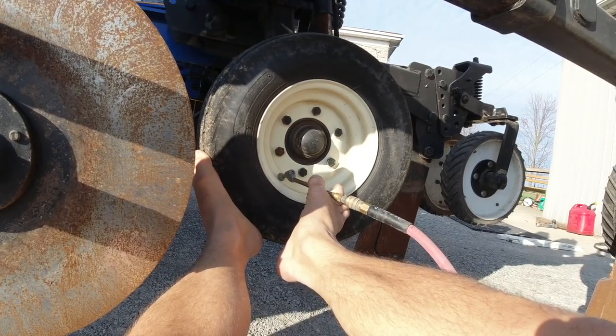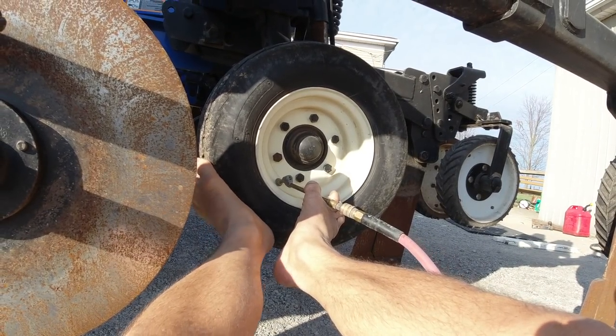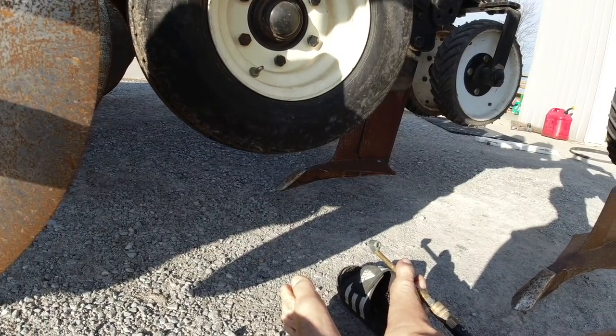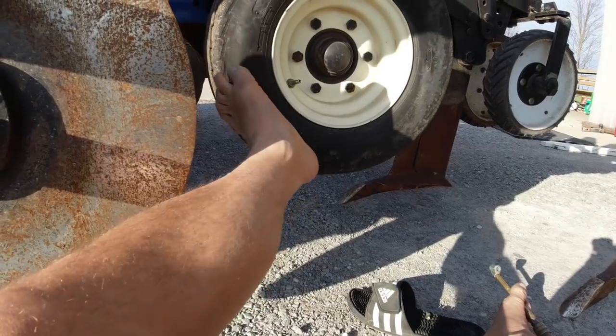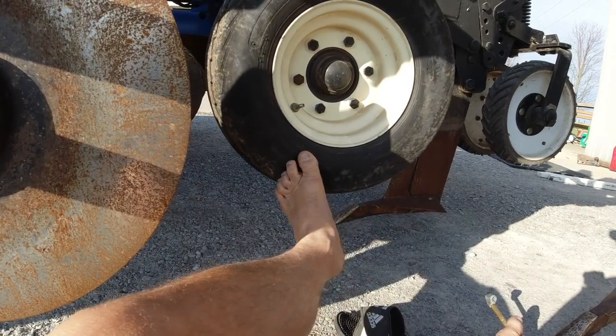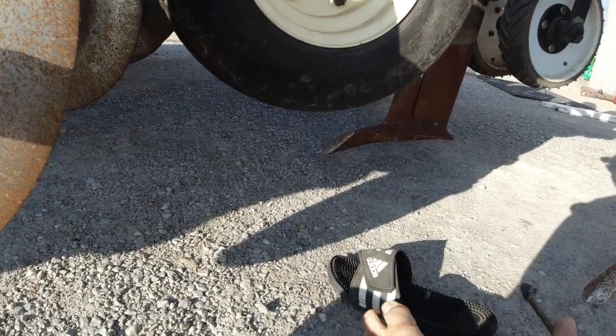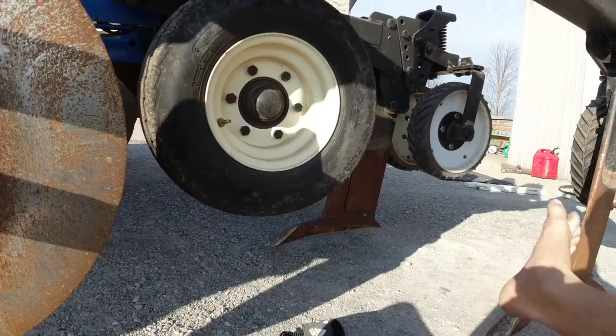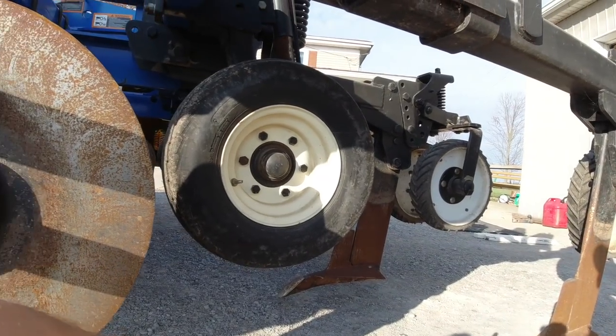Hey, go get the tire gauge for me, will you? What? The tire gauge. It's in the fourth drawer down, underneath where it says 2,000. That's what we'll put in it. Hopefully it'll hold up. Thank you.